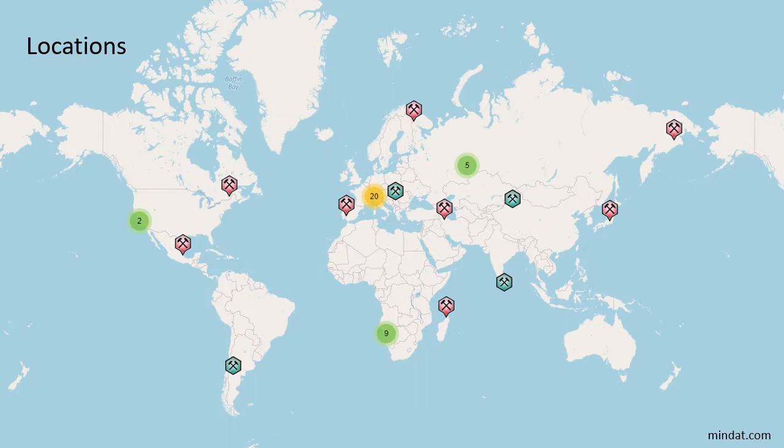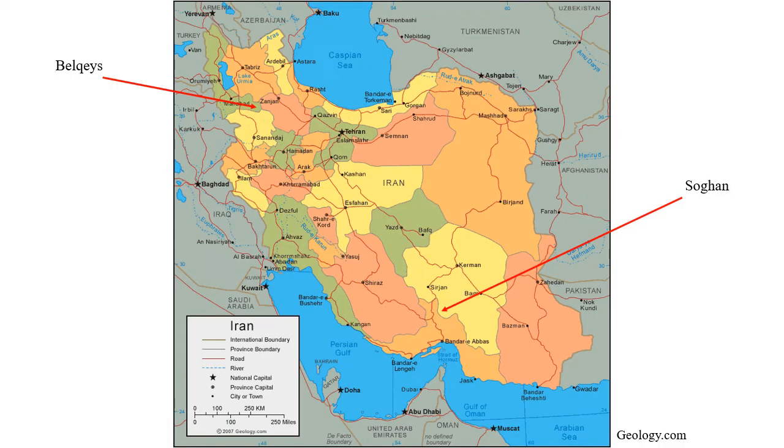Demantoids are reported from a variety of locations around the world like Italy, Namibia, Iran, Canada, and Pakistan, but Russia and Madagascar are the most important countries producing gemmy crystals and collector specimens. There are two major localities in Iran in which demantoid mineralization occurred. The Belqeys Mountain, which is located in West Azerbaijan province and produces collector specimens, and Soğan, which is located in southern Kerman province and produces gemmy crystals.